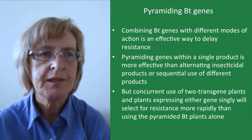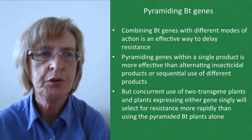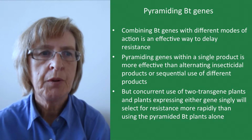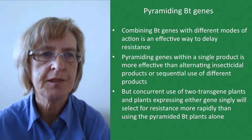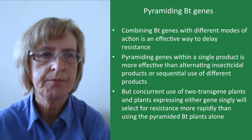But problems arise if plants expressing a single gene are grown in the same area as two transgene plants. This can give the insects a chance to develop resistance to one gene before moving on to the two transgene crop. So concurrent use of two transgene plants and plants expressing either gene singly will select for resistance more rapidly than using the pyramided Bt plants alone.